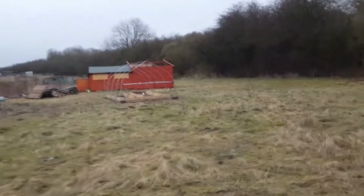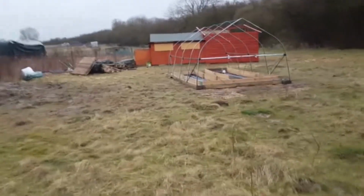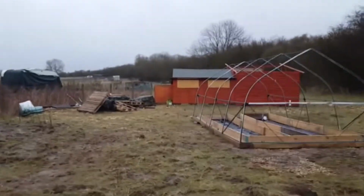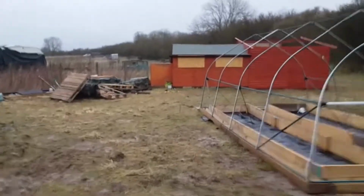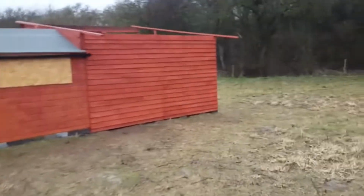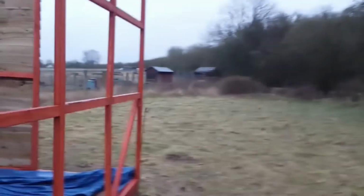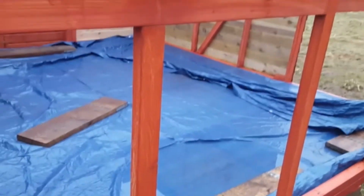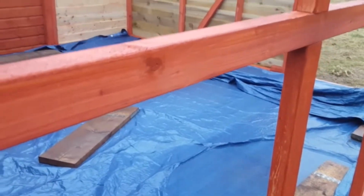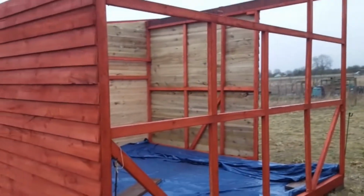Everything seems to be pretty much as I left it, which is good. Tarpaulins kind of managed to stay on the wood pile, and the cabin looks to be fine. I'm guessing that once I get round that side, there's going to be some standing water on the tarpaulin. That'll need clearing off if there is. Yeah, actually it's not desperately bad. There's only a little bit on there, which is good news. But the main thing, of course, is the structure's absolutely fine.